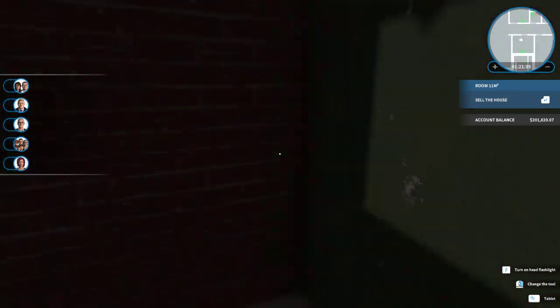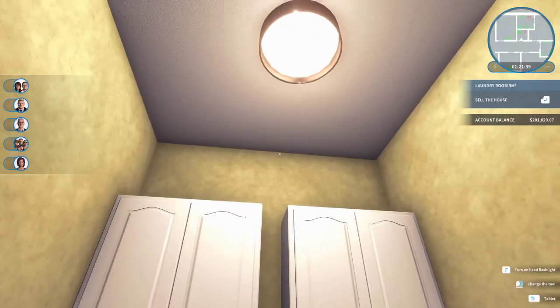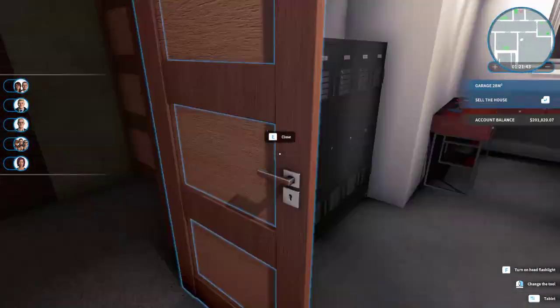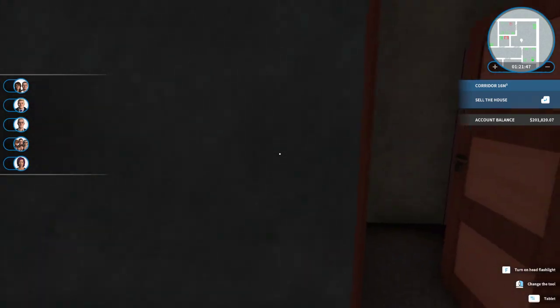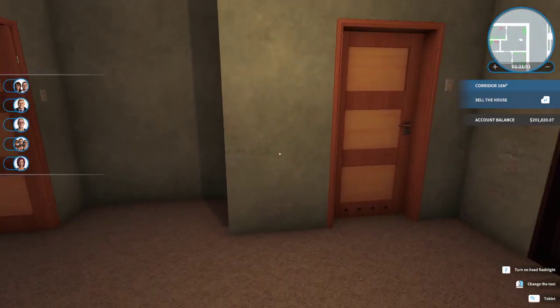I think that works. I think that's a good plan for these rooms. Keep it simple. This one's got its thing going. That's the laundry room. That's the garage, obviously. And then the bathrooms have those ones. Then you got a light switch over here. Yeah, that fills the room.